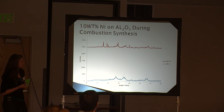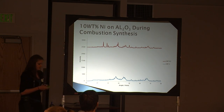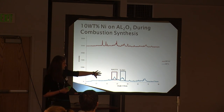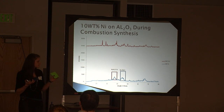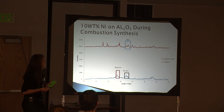This is the XRD data for sample A, with A used on top and sample A new on the bottom. Sample A has the 100% peaks for nickel aluminate, nickel, and nickel oxide. The 100% peak means that if this peak exists, that compound phase will exist 100% of the time. So in sample A used, all the nickel got oxidized to nickel oxide, proving again that it is unstable.